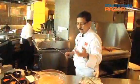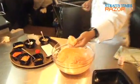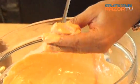The beauty of tandoor cooking, it's not like a normal oven. It is not only doing a roasting or a grilling. It does two things at one time. It does smoking also. So we are going to apply this chicken on the skewer. If you just pierce it one way, then they may tend to fall. So you need to pierce them twice, something like that.